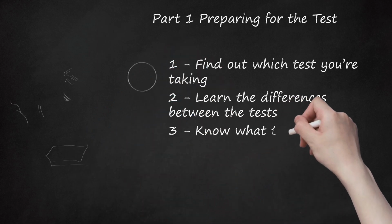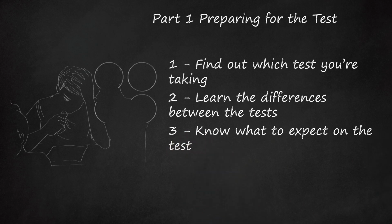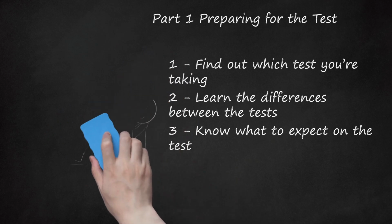3. Know what to expect on the test. All of these exams test reading comprehension, mathematical achievement, verbal skills, and quantitative reasoning. Although the exams differ slightly in the way they test these skills, they all have multiple choice sections. The Catholic school exams do not have an essay. Purchasing a test prep book or looking at the information provided online will help you get an idea of what to expect from the exam.